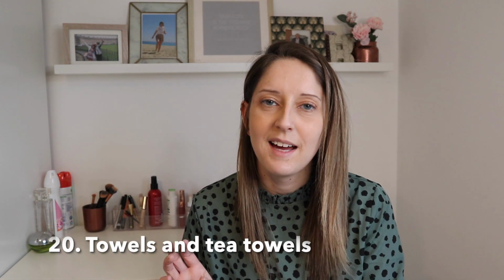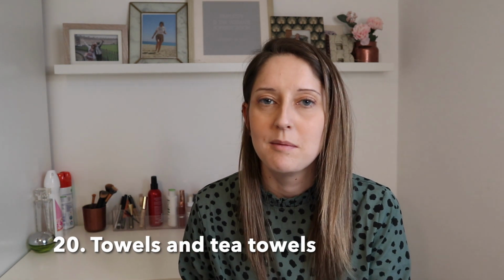And kind of linked to that is towels and tea towels specifically, because lots of people buy new towels or get a new towel set and they keep the old ones. But actually, if you've got a new set and that's enough to keep yourself and your family kind of toweled, then actually you could get rid of the other ones. You could always donate your old towels to an animal shelter. They're always looking for bedding and things like that. And the same goes for tea towels. We buy new tea towels perhaps regularly because they wear quite easily. Well, actually we could get rid of the old ones.